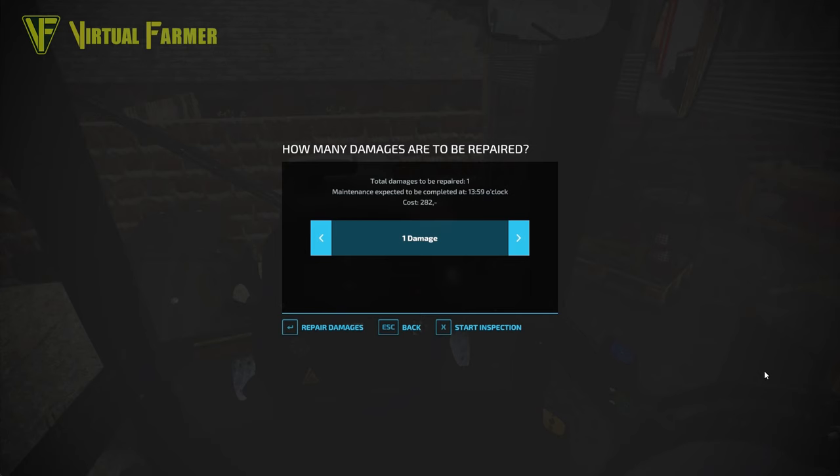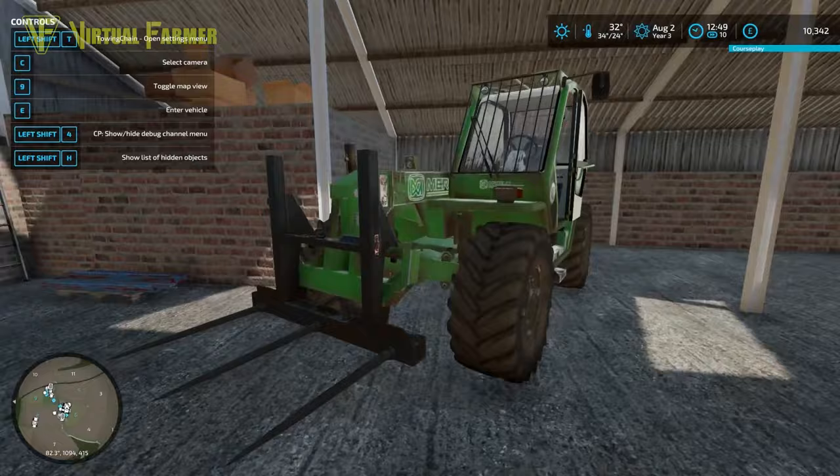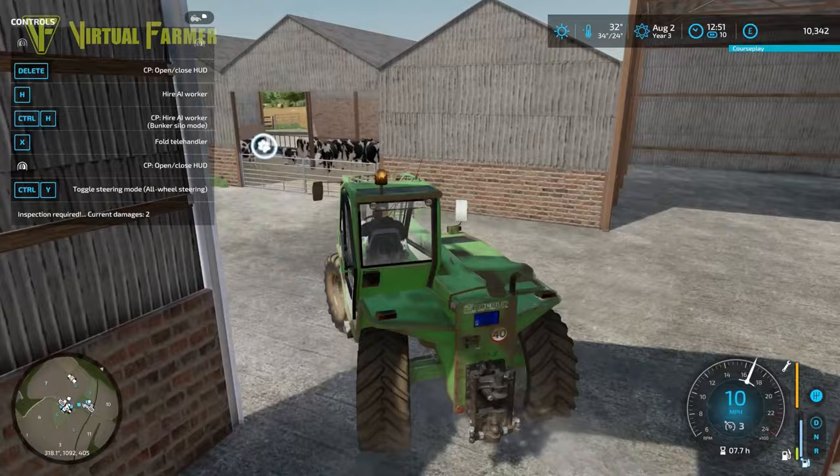So we'll start the inspection on that. That will be finished at 10 to 2. And we can pop in here and grab our Merlot with the bale spikes on it. That currently has two damages and also requires an inspection. If we're going to be using this and the Vultra for the carrot harvest tomorrow, we really want both of them inspected and in tip-top condition.